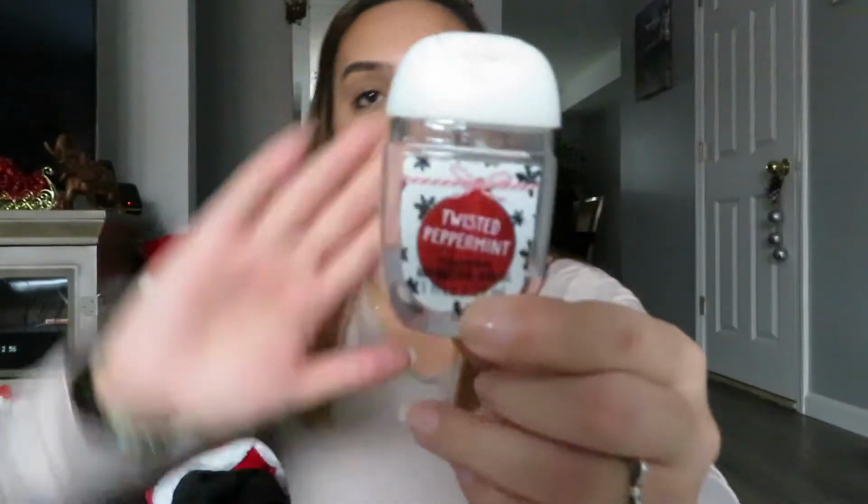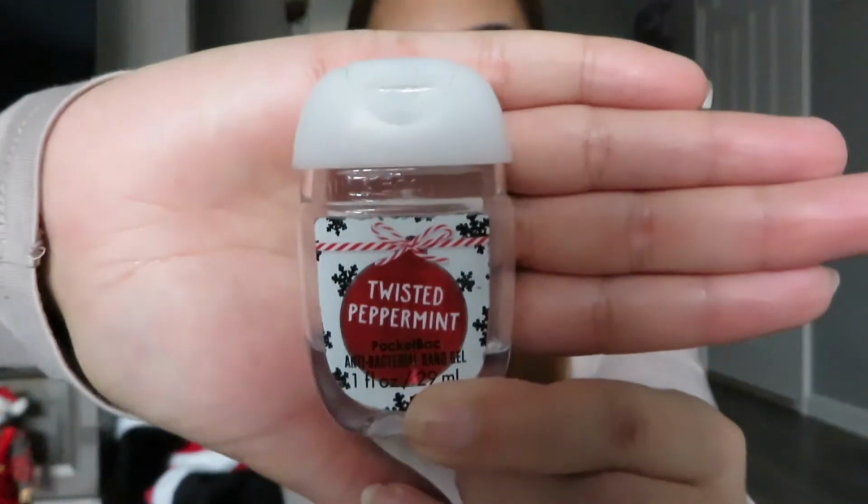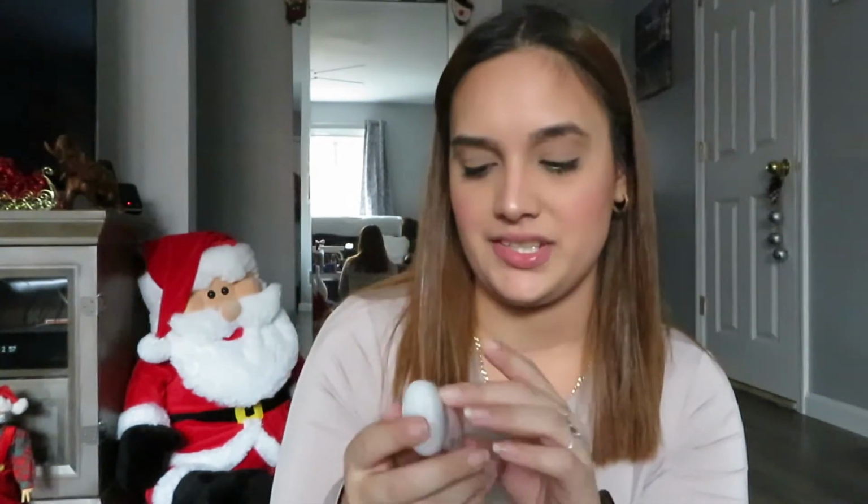I also always carry around a little hand sanitizer. Bath & Body Works is perfect for this because they're super handheld. You can just throw it in my bag, and I'm good to go. This is in the scent Twisted Peppermint, and it's almost done, so I'm gonna need to restock on this.